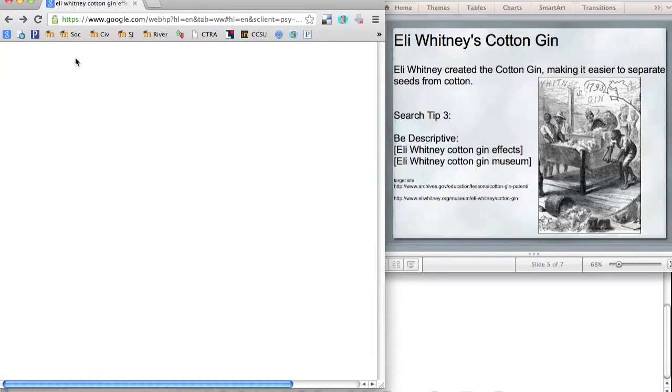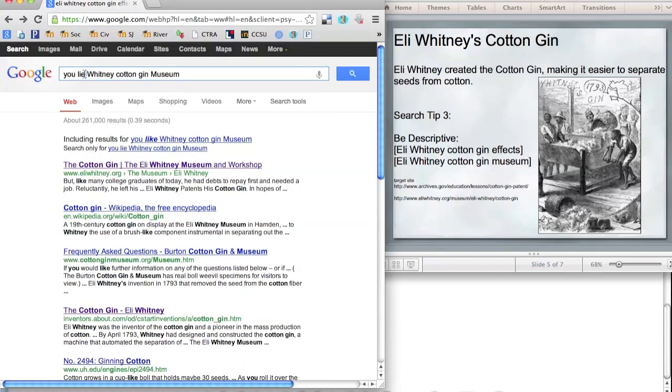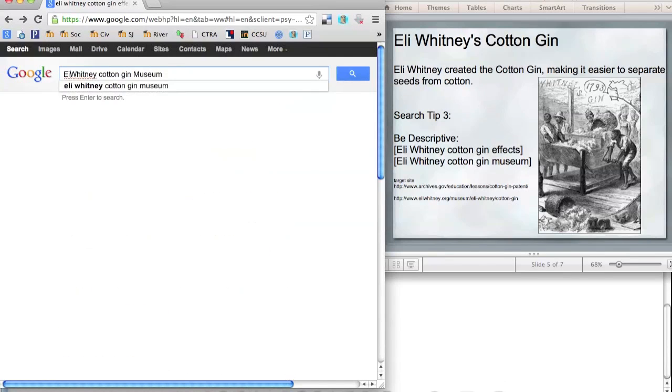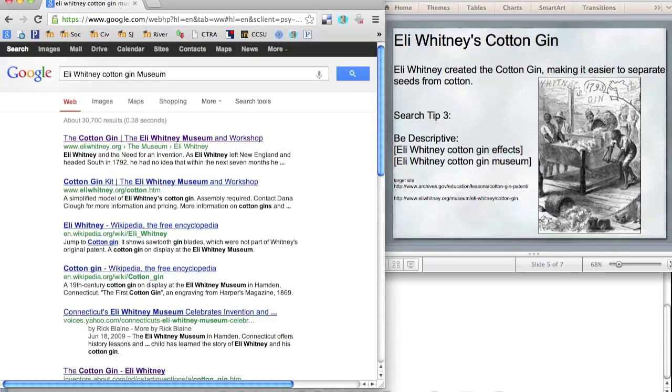Another search that you could do would be Eli Whitney Cotton Gin Museum. Not close at all. I'm looking for Eli Whitney Cotton Gin Museum. We're going to go ahead and put that in. And as you can see, I already went to the site. Basically, we're looking at eliwhitney.org, which is probably his museum. Actually, the museum. Yep, it definitely is.